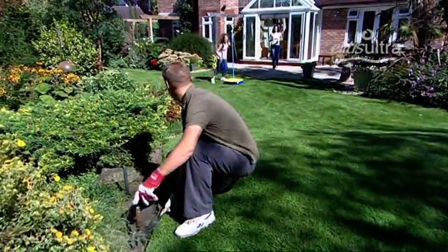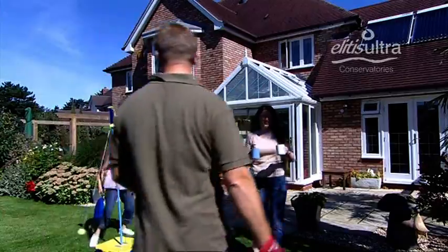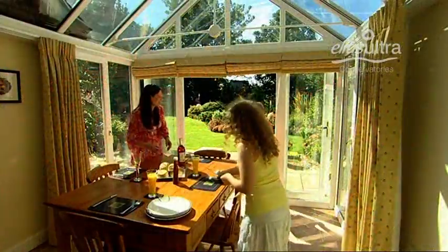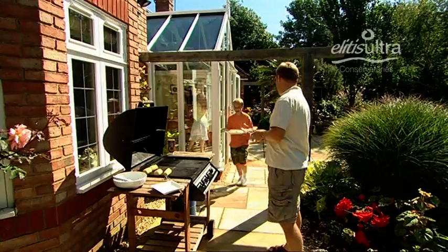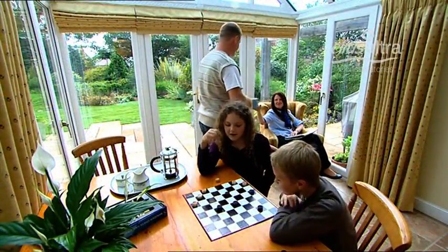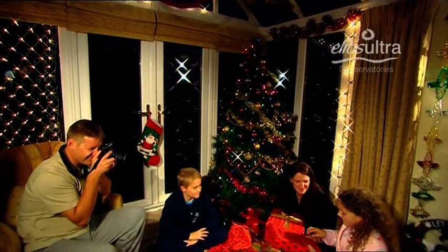A well-designed, well-built conservatory makes an outstanding addition to any property, giving you a bright and airy space all year round. Whatever your lifestyle, it'll give you years of pleasure and can add significantly to the value of your home. So, how, with so much choice, can you be sure you select the right product for your conservatory?